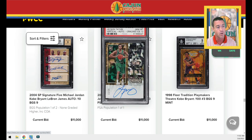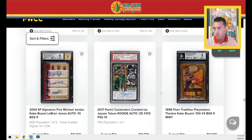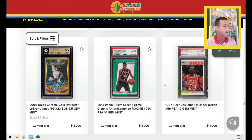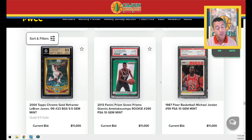Tatum cracked ice vertical auto rookie card and the Kobe Playmakers Theater. I can't believe we're down here and I'm going to scroll through a Kobe Playmakers Theater in about 2 seconds. More Giannis. What great timing that this premiere is going to have for some of these consigners, some of these sellers. That Giannis green PSA 10 is a whale of a card, more rare than greens are today.